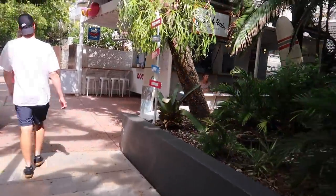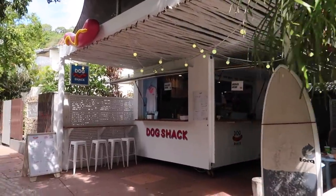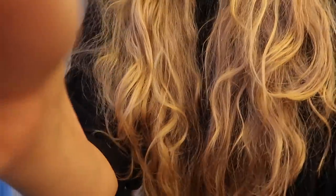Just had tasty lunch, now heading back to Dog Shack to try one of their vegan cookies. I got a cup of oat milk to have with my cookie. And it's nice and the cookie's warmed. It's so good. I already tried some. Here she is. Top of the TV. Oh, that's actually quite good.